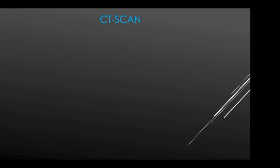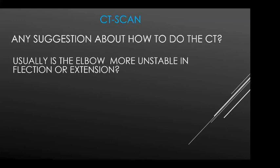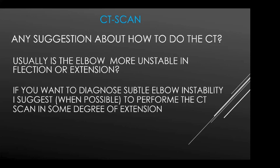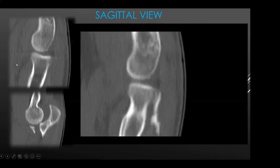So this is going to be the CT scan, because of course, especially after this X-ray, we ask for a CT scan. Again, any suggestion about how to do the CT scan? You can do the CT scan in this position, but if the patient is able, you can do the CT scan with the elbow in extension. Try to remember that usually the elbow is more unstable in extension than in flexion. So if you want to have a more sensitive study, I think that you should ask for a CT scan in extension. So remember that. So Pierre, the CT scan is up to you. What do you see in the CT scan?